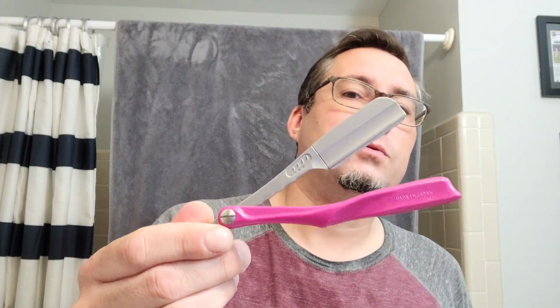We did use the Feather Artist Club, the SS stainless steel. Really nice one. Enjoy it. I'll find a link for one below. Guys, I'll probably just put the Razor Company one in there and not look for this colored handled one. Not a lot of people carry this one. I think I got mine on eBay a long time ago.